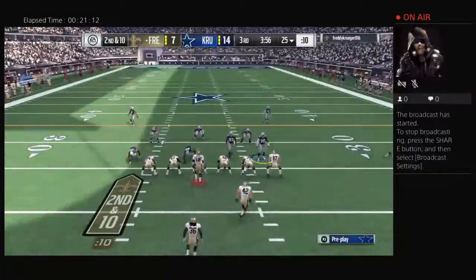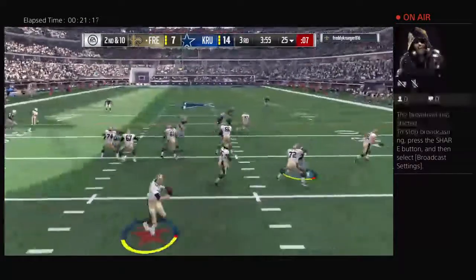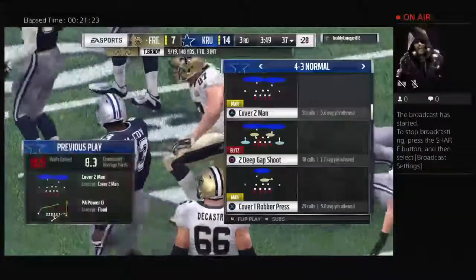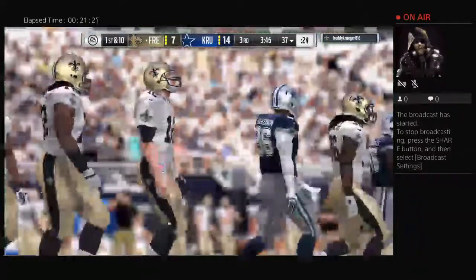Looking to jam the receivers at the line here. Press coverage look defensively. Brady will try again on second down. To the right side, it's Kelce. And they're able to get this one across the 35. 12 yards there as they move the chains.